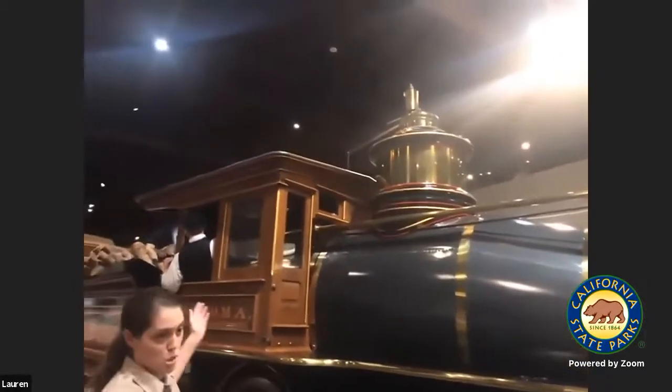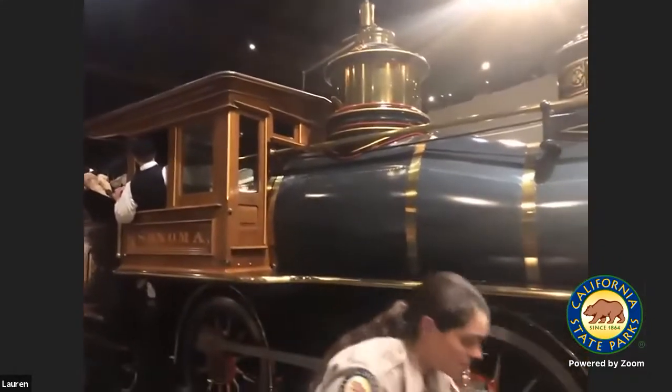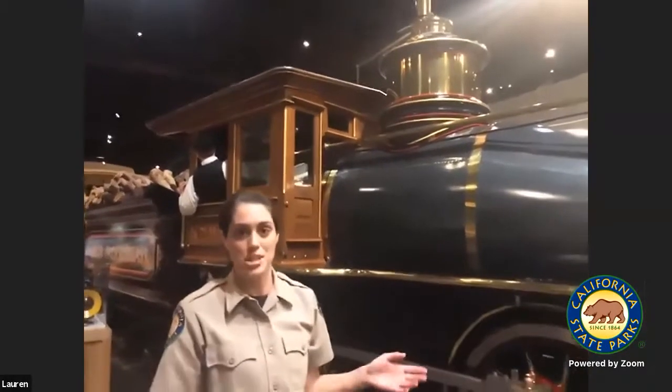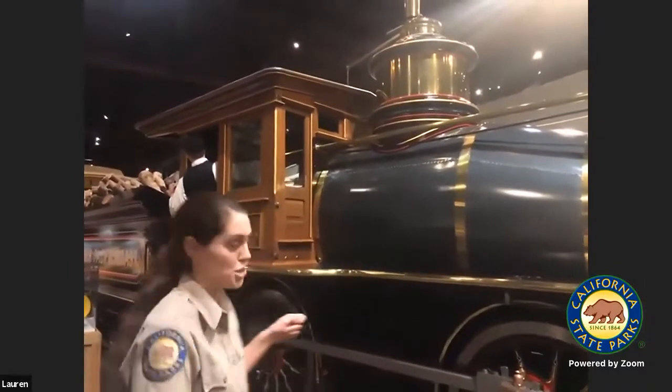The engineer has some control. So he can pull a safety valve to let out some of that built up pressure. If too much pressure is built up, there's the potential for an explosion. So that safety valve is very important to let out some pressure.